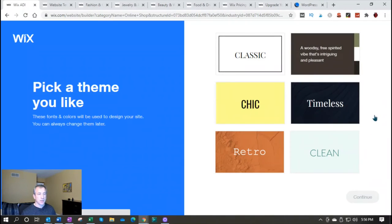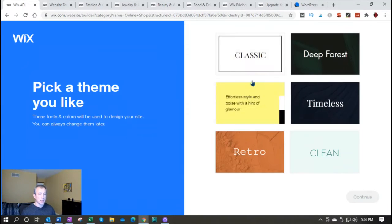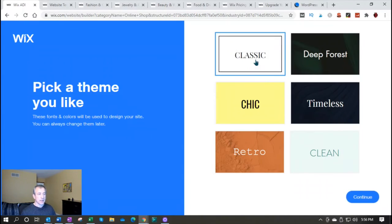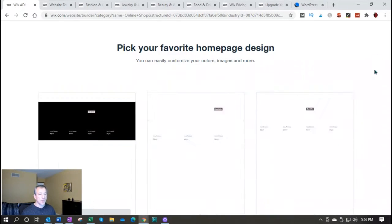Now you get to pick a theme, not the nice themes that they were showing. These are just what do you want? So I want a classic one. We'll just go with classic look. Make it easy. And you can go back in and change these things. Once you lock it in, it's not permanent. So if you want to, mess around, try a bunch of different things. So pick your favorite homepage design, right?